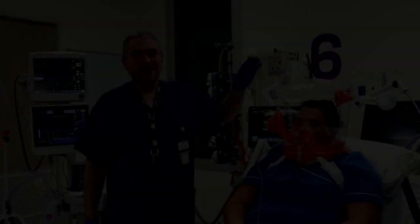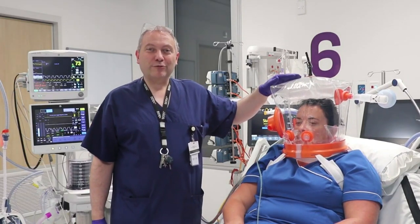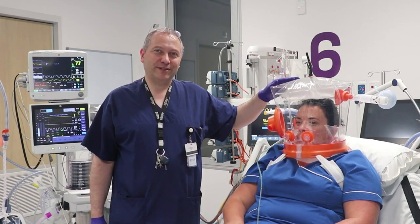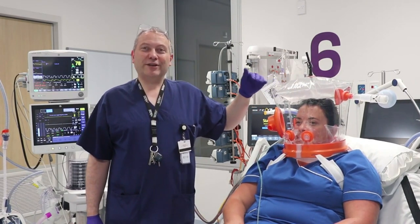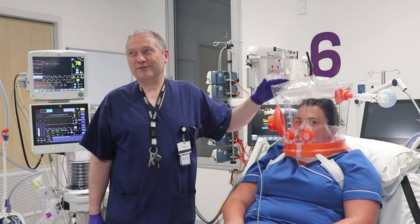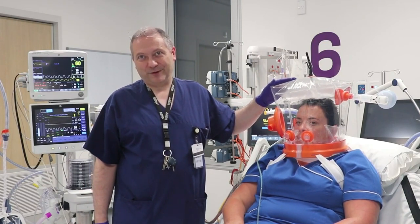Currently, to maintain CPAP in the helmet without rebreathing, the gas flow is between 40 and 60 litres per minute. If we wish to give Carla 50% oxygen, we would therefore require to run an oxygen flow between 20 and 30 litres per minute, or thereabouts.